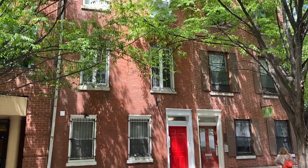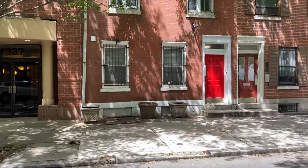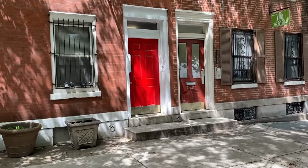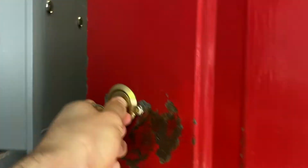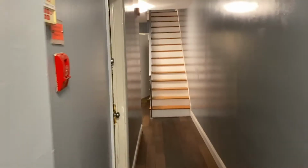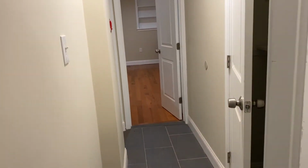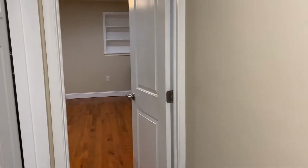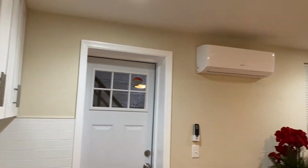This is 1333 Pine Street, Unit 1R. Beautiful Pine Street in Washington Square, Philadelphia. This is a first floor unit. Again, this is a studio apartment. This is the unit.